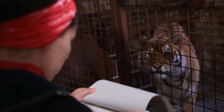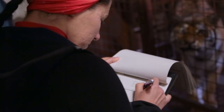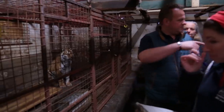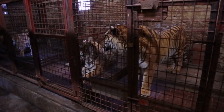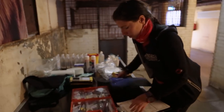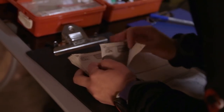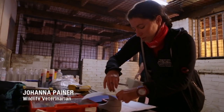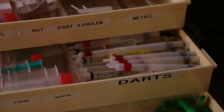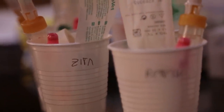Frank and his team estimate the weight of each animal and carefully calculate the dosages required to sedate them. They are the biggest ones, so calculated 170, 160, she's 110. Anesthetizing large carnivores is a risky business, with plenty of opportunity for things to go wrong. It's quite important to have the right dose for the anesthesia, of course. So now we're going to prepare each individual dart for every animal.